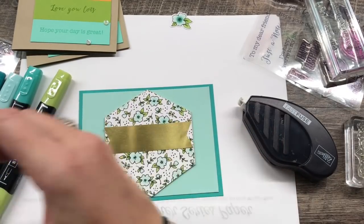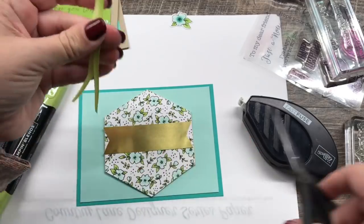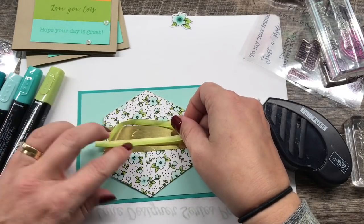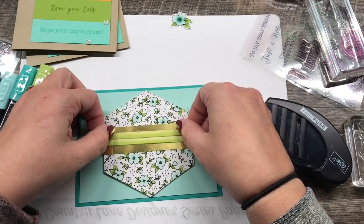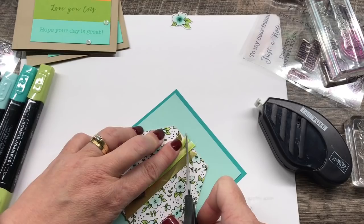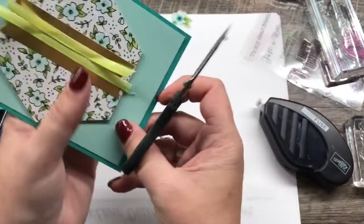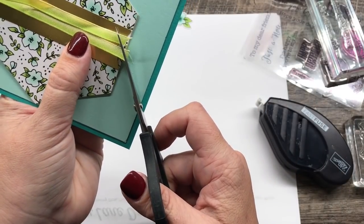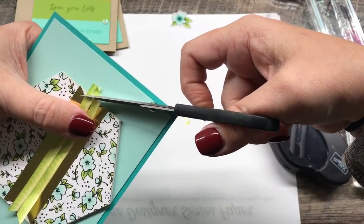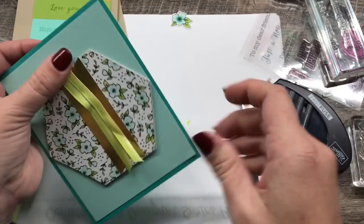We'll add that. And then there is some of this beautiful ombre ribbon. So I've just got a length here, and I'm going to put a couple pieces of those across like so. And if I was smart, I'd probably cut them at an angle. So let's quick do that. This is easier when you do it ahead of time, I might mention. I realized right after I put them on there that I should have done this. Okay, so there we go.